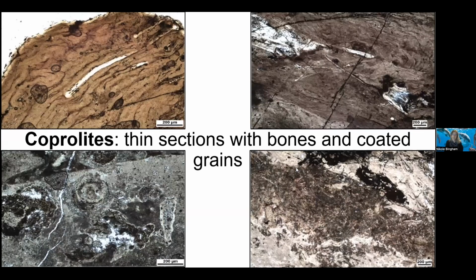The other thing that Max did was look at thin sections to see what the composition looked like in there, to see if he could get any more insights from it. And the top two photos here do show some bone. I don't know if you can see my cursor, but it's the long, thin, clear structure in the orangey, muddy coprolite matrix here. And that orange is from the phosphate composition as well.